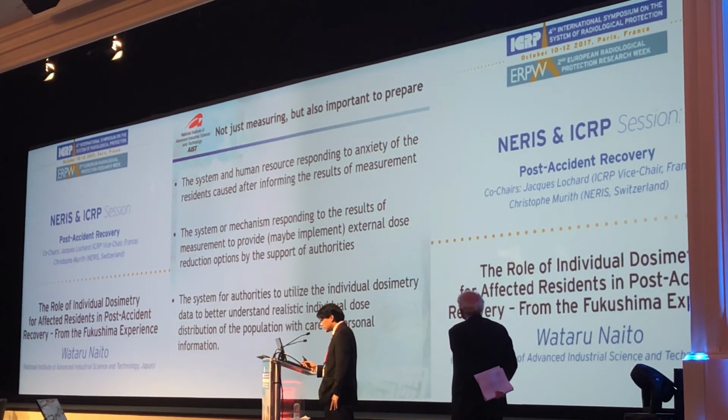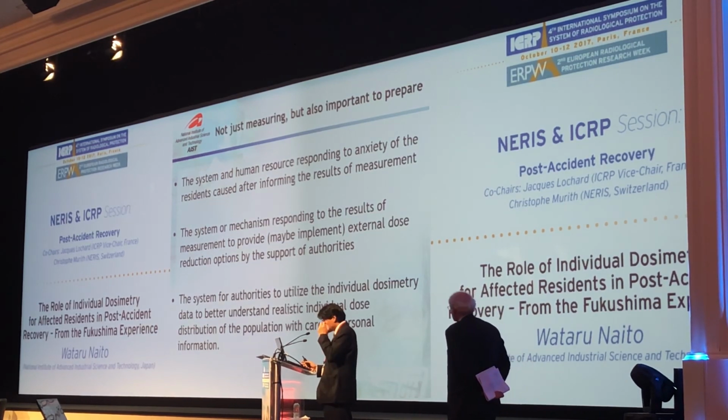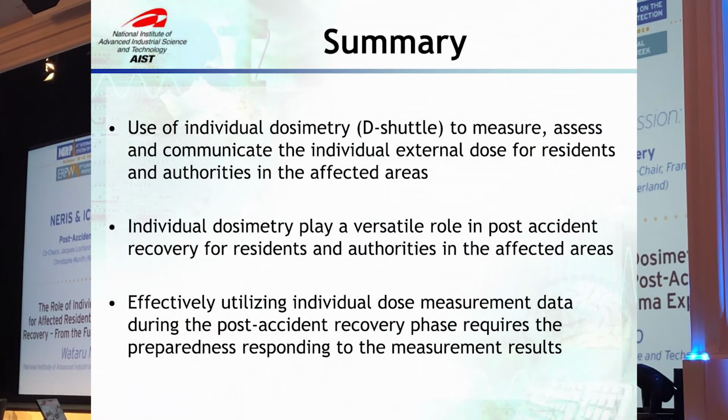And also, authorities should utilize the individual dosimetry data to better understand the realistic dose distribution of the population, with care of personal information. Especially, the D-shuttle was distributed to 30,000 people, but not really utilized well at this moment. Okay, that's all for my presentation. Thank you.